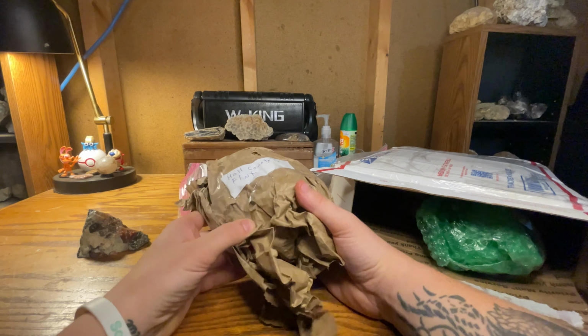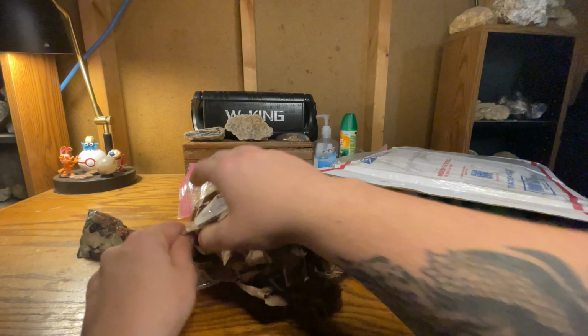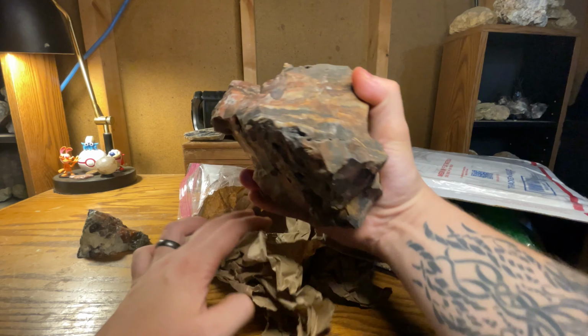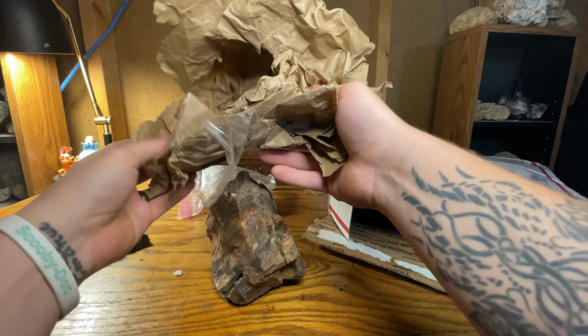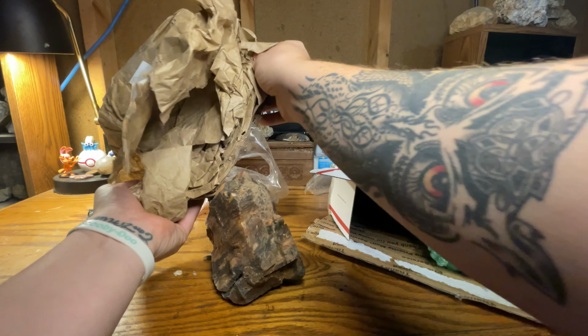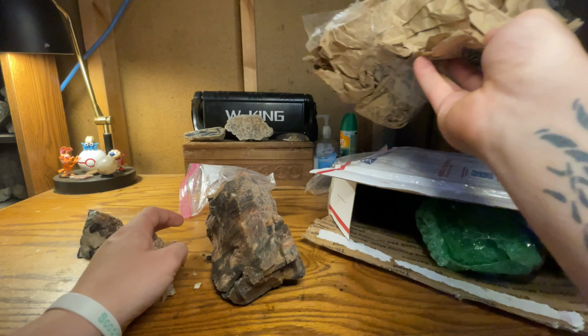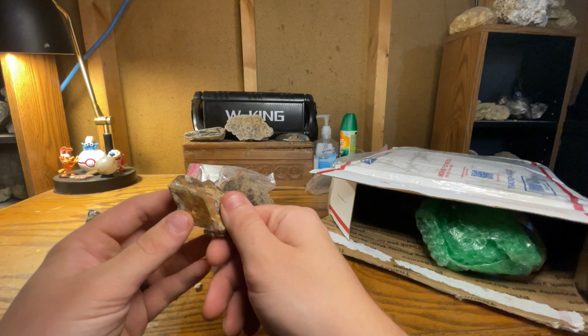County, Texas, flint. Oh man, that feels like a big sucker in there. Wow. That is pretty. Oh, wait. I don't know if that came pre-broken or what.